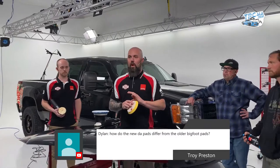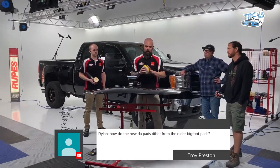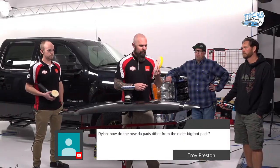With the blue and the white pads, they're completely new materials, so all new foam structures. The yellow is the same as the previous generation in terms of the material, but we changed the color a little bit, and again, the profile changes. But that's it in a nutshell.